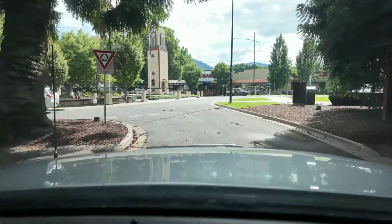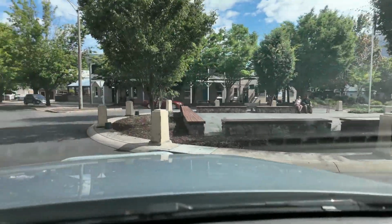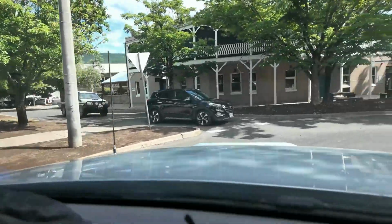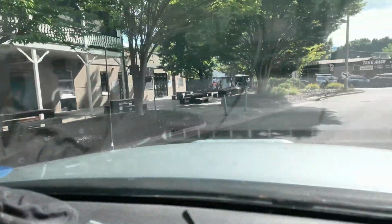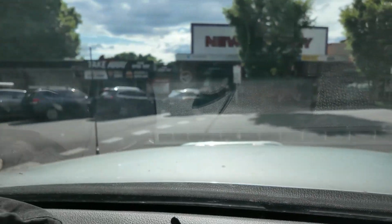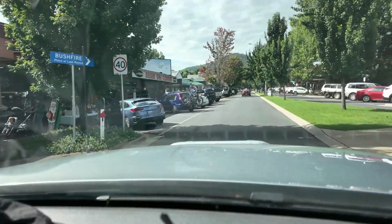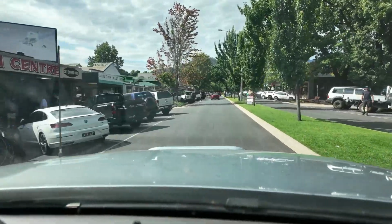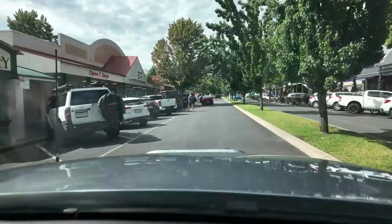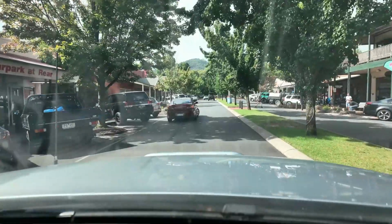All right, so this is the busy little town of Bright. Now, from all reports, Bright used to only get busy during the snow or the winter months. But now that it's really cool to ride bikes and scooters and stuff, there's people everywhere. This is like January, but it is a beautiful place. Lots of family history, which we are going to show you.